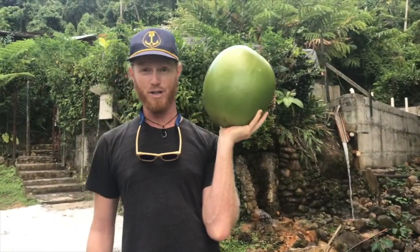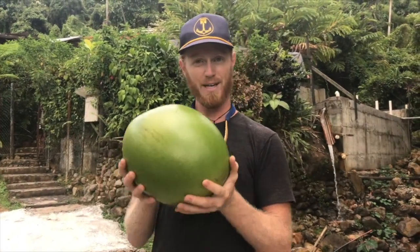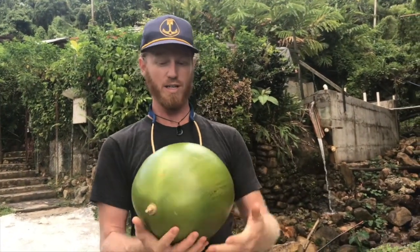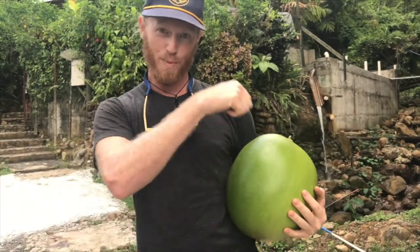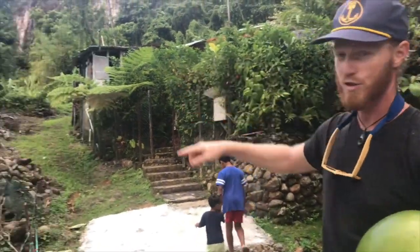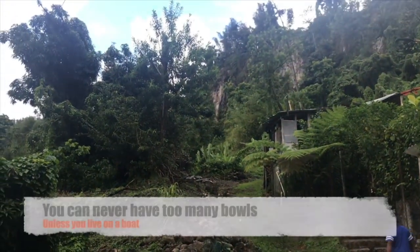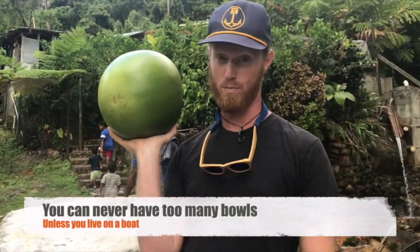This is a calabash, and a calabash is not edible, but you could use it to make a bowl. So we're really excited. We need to cut it in half with a saw, like this, and then we scoop out all the stuff, and then we can make it into a bowl once it dries up. It comes from that tree over there. So George just cut this off for us. We're super excited. This will be great bowls for the boat.